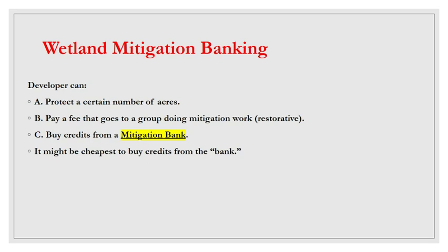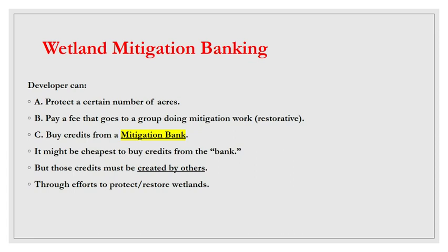But here's the deal. When we talk about buying the credits, we're talking about credits that are created by others. And this is key. These credits only exist because they're created by others. So for there to be credits in a mitigation bank, it's because others are doing things that create the credits. Specifically, others, through their efforts to protect or restore wildlife, they're creating these credits. So in other words, one person might do something to protect the land, create the credits, and now they can sell the credits to this developer. Getting the idea? This is sounding pretty familiar, right? Because it definitely sounds like our tradable pollution allowances. Clearly, this is very similar in structure.